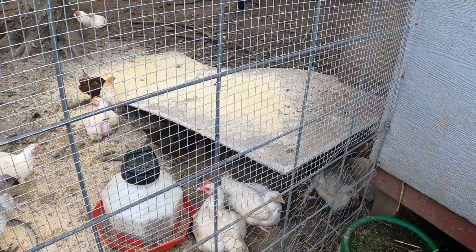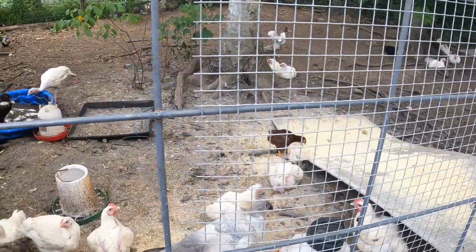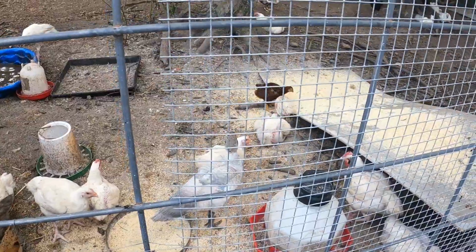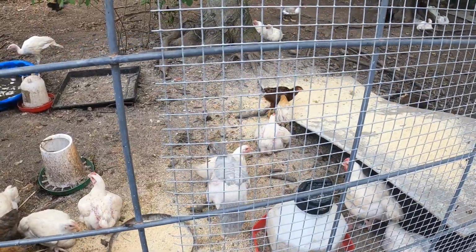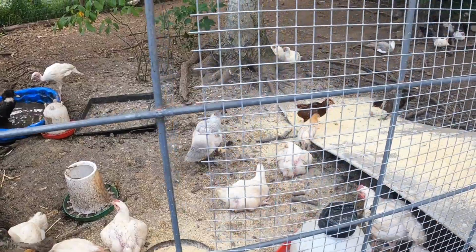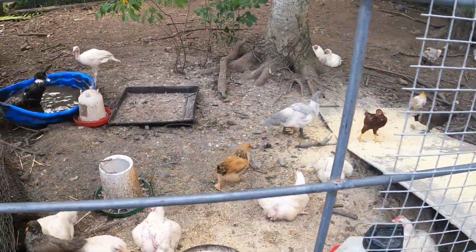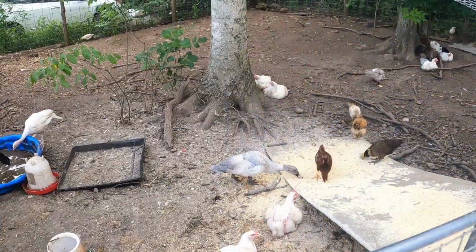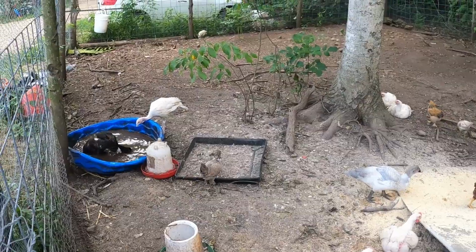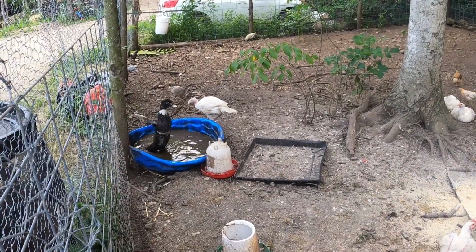Over here, our chickens are getting huge. Our ducks are doing good. Now these ducks, I hatched out in the incubator. I had a lady bring me some eggs, and there was probably around 22 of them, and only 4 hatched, but they are so beautiful. We have our turkeys. They've already got this water so muddy.